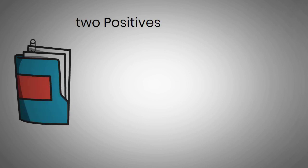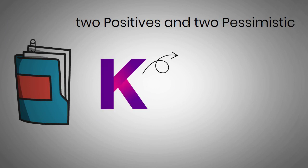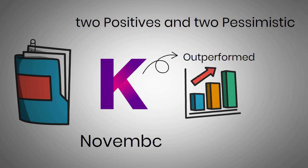In the previous reports, Kadena got 2 positive and 2 pessimistic predictions. However, the Kadena KDA coin seems to have outperformed the earlier forecasts in no time, to rise to a new all-time high on November 8, 2021, when the coin was trading over $25.